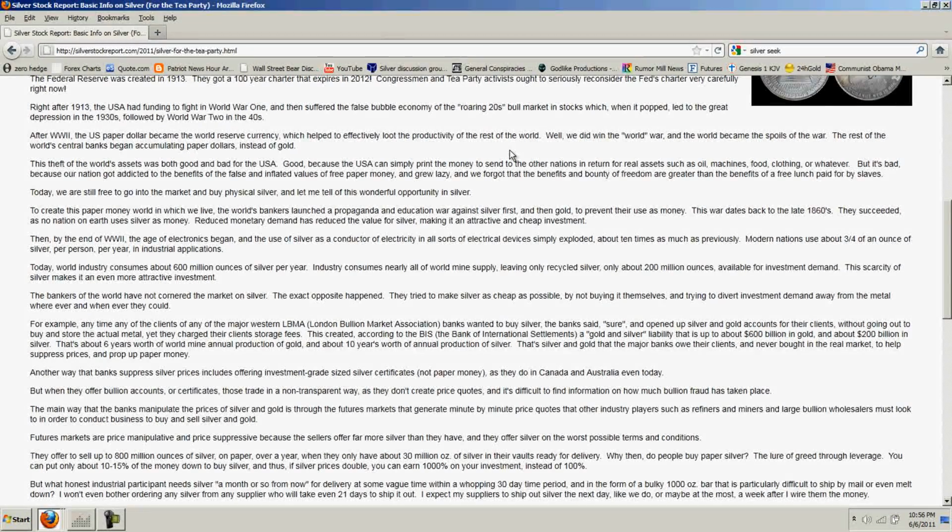The rest of the world's central banks began accumulating paper dollars instead of gold. This theft of the world's assets was both good and bad for the USA. Good because the USA can simply print the money to send to the other nations in return for real assets such as oil, machines, food, clothing, or whatever. But it's bad because our nation got addicted to the benefits of the false and inflated values of free paper money and grew lazy, and we forgot that the benefits and bounty of freedom are greater than the benefits of a free lunch paid for by slaves.